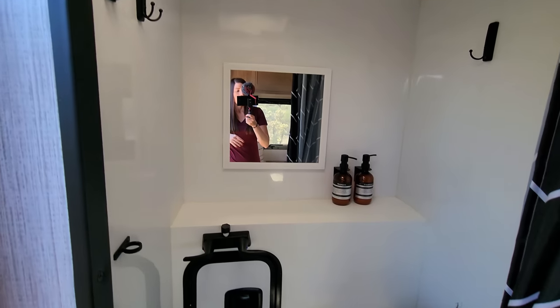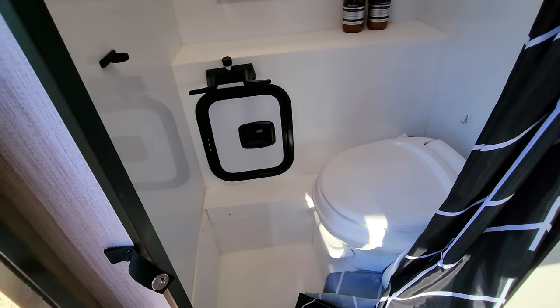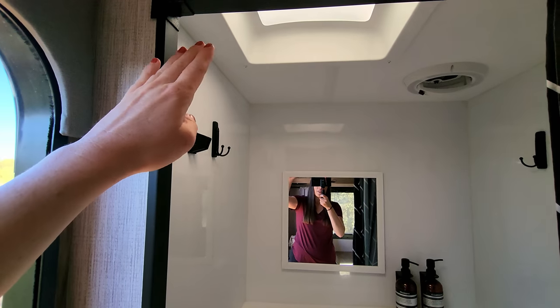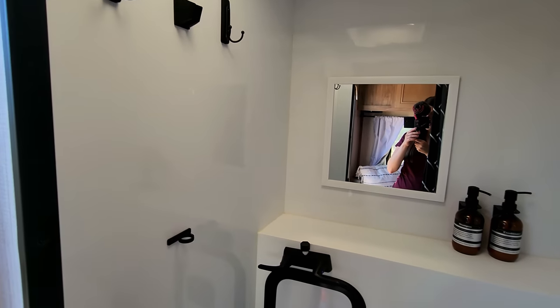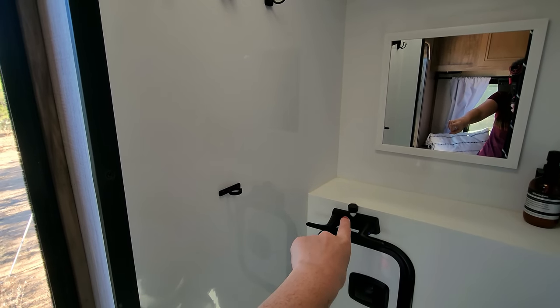So our toilet has been amazing. We've had zero issues with that. The shower situation, though, I do want to talk about the shower situation. So we can fully stand up in here. We are 5'7½", and we can stand up in the shower, no problem. However, you might notice we don't have the actual showerhead attached to the shower, and there's a reason for that.